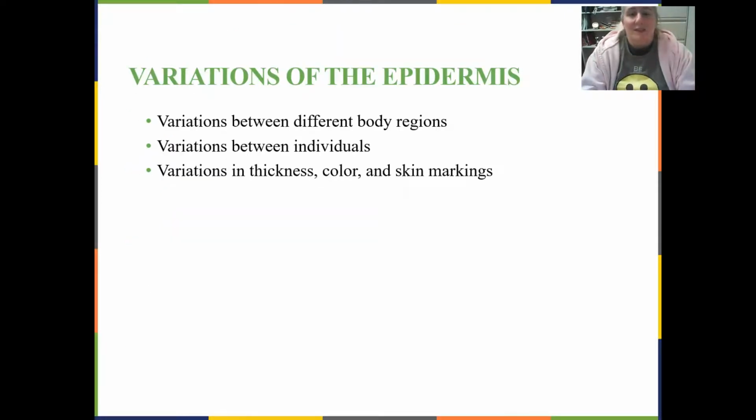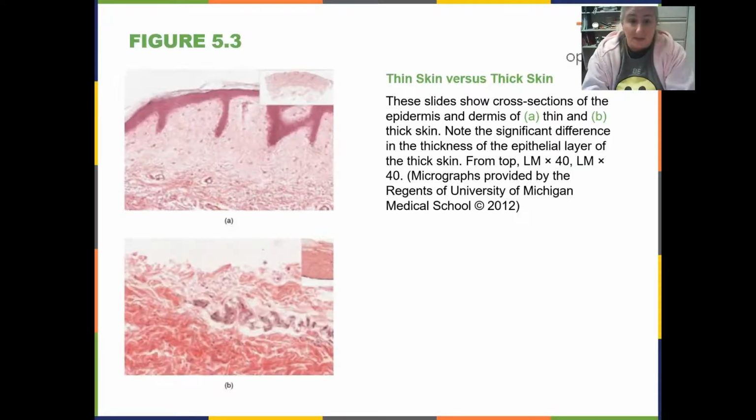Okay, so there's a lot of variations within the epidermis from one individual to another individual and from one body region to another body region on the same individual. So your skin can vary in thickness, it varies in color, and in skin markings. These are three very different variations.